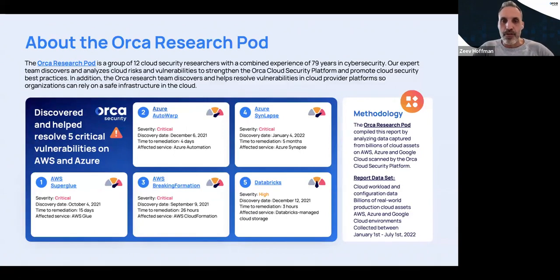One of the things that is very, very important is not just how we collect the data, how we present the data, and how our method provides full coverage. The second aspect is how we are researching and checking those risks, and how we provide the customer with valid risk data that will help them identify the critical risks. And for that, we have a very unique and big research pod that contains more than 20 engineers that just do research.